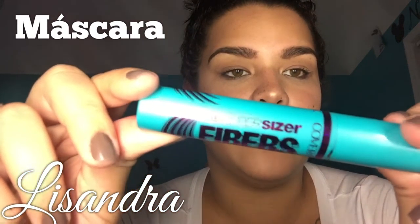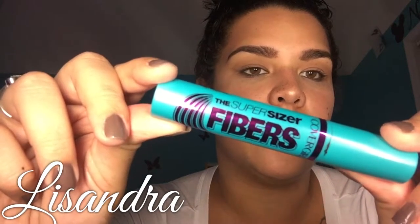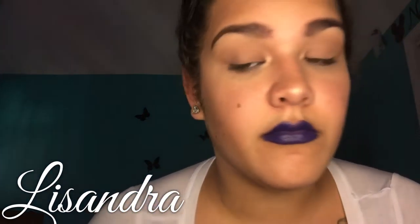Then I bring a mascara. This is my favorite mascara right now. It's from CoverGirl. It's called the Super Sizer Fibers. I saw this commercial with Zendaya, and then I saw how her eyelashes were. I'm like, there are probably eyelashes glued on her, but it made my eyelashes look pretty good. I'm wearing it today. I like the way it looks.